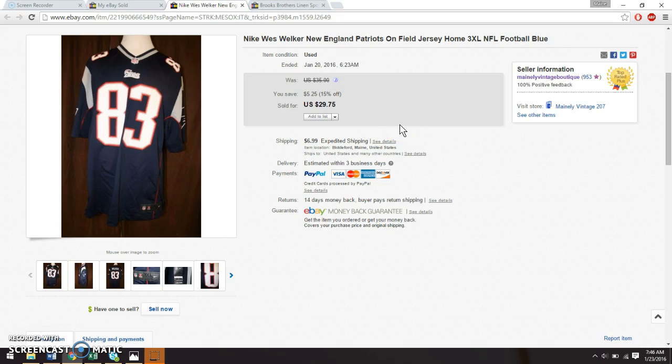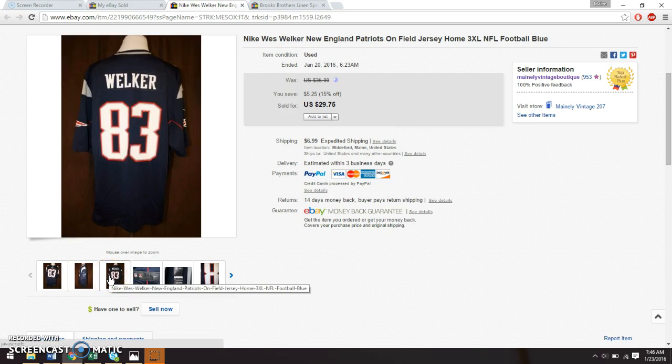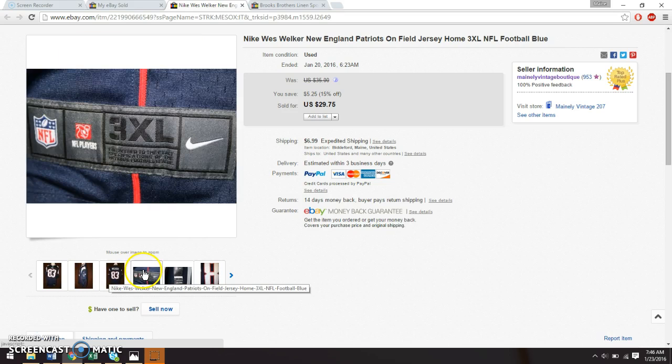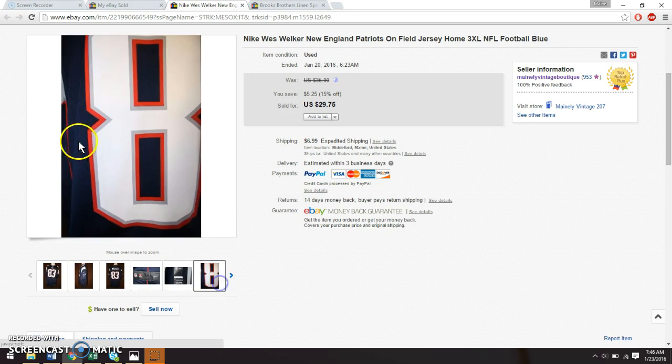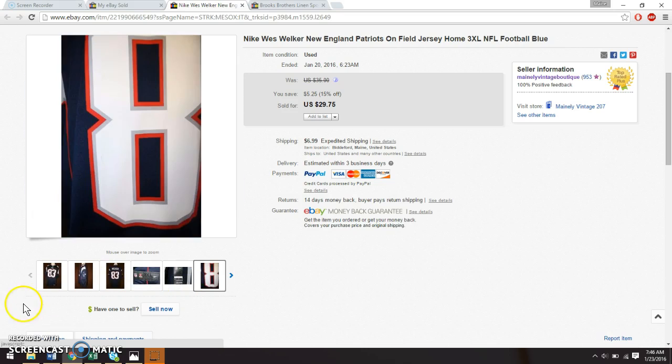Next up is a nice Wes Welker Patriots jersey. I don't think he's on the team anymore. I actually think he's on the Broncos. Correct me if I'm wrong, but I think the Broncos and Patriots are playing this weekend, Sunday, so should be a great game. It's a 3XL Nike jersey. Pretty clean condition, a little wearing on the lettering. It had like one little crack in it, no big deal.